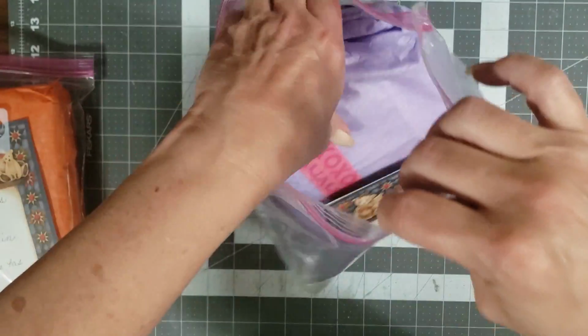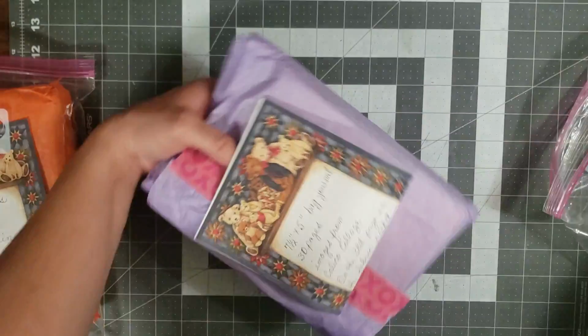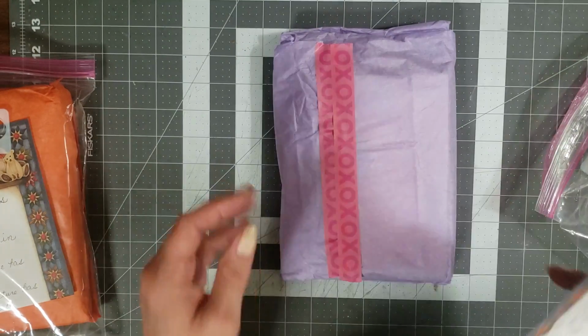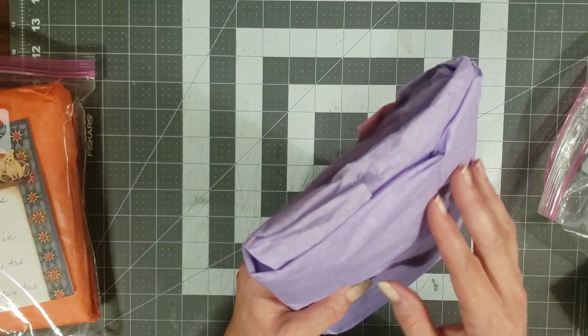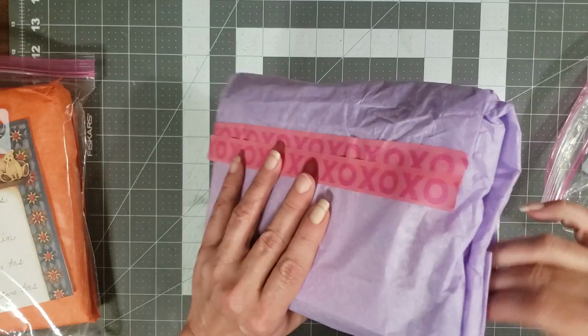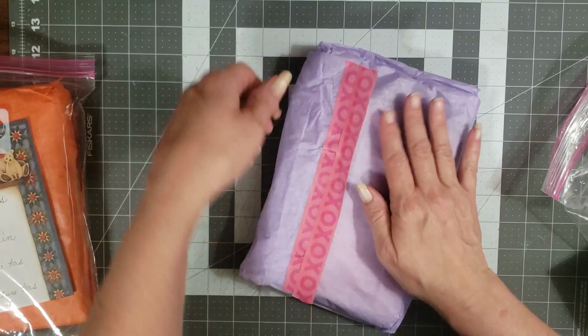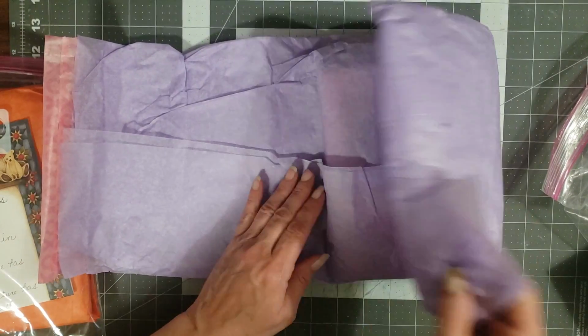I love the way she packaged these. It's like Christmas in May. I hate to open them. I want them to still be pretty. Okay, so this one, I'm going to go ahead and open it. I'm going to try and open it carefully. I don't know if I'm going to be able to, but we're going to try so that I can try and wrap them back up for you.